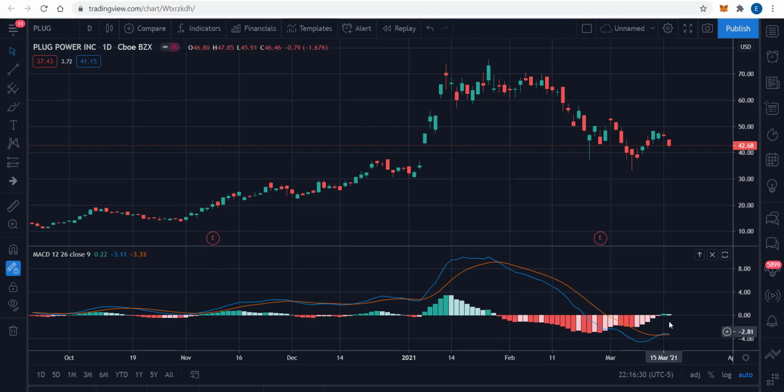Now we're at a crossover on the daily of the MACD and the signal line, but in the oversold category.